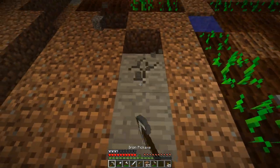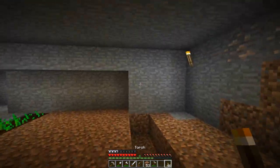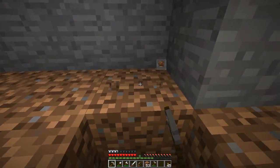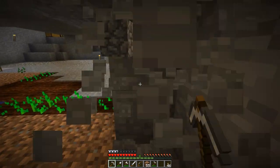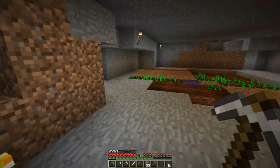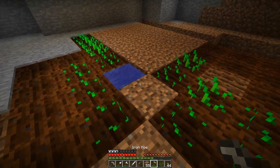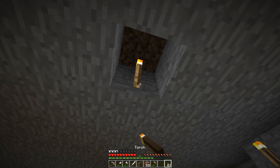I bet I've been missing dirt the whole time, haven't I? Like, in my inventory. Oh well. Let's get a torch up just there for now. 1, 2, 3, 4. Yep. So then this can be a fence. This is taking more space up than I thought. That's fine. We've got plenty down here. Is it not light enough down around these parts? Let's just do this for now.